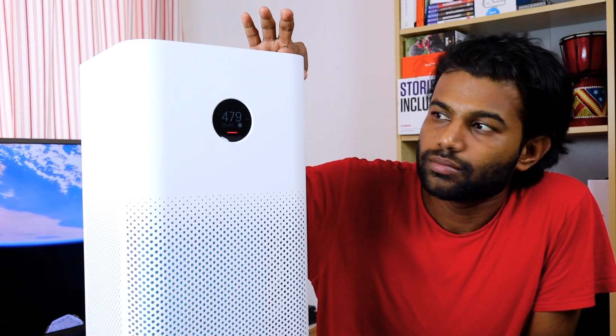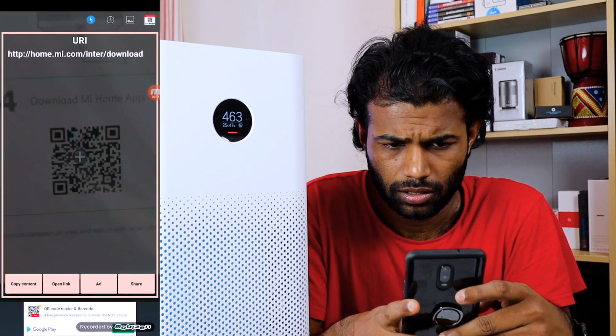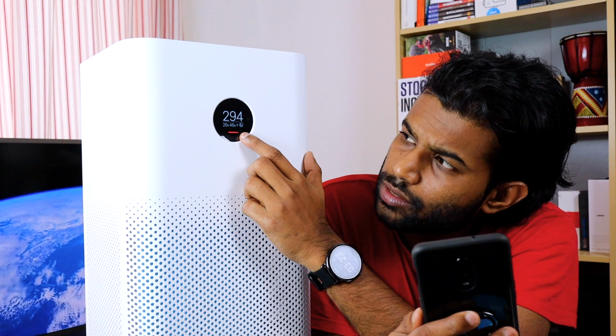For now I will stop this, because it also comes with an app that you can connect to the Wi-Fi at your home, and it will help you control it with your phone. So let me show you. It was in this manual that I have to download. Let me show you. This device shows that it's connecting to Wi-Fi. We'll see. And by the way, this is not a touch screen like the Xiaomi Air Purifier Max.